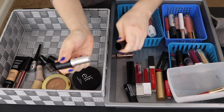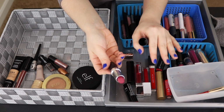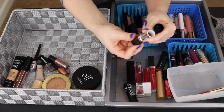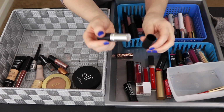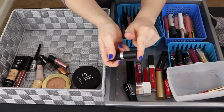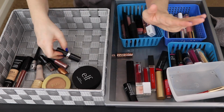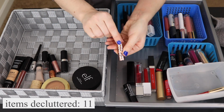This one from Terramare, I noticed recently that it smells way off. When I first got it, it smelled like vanilla, and now it smells like a straight up Crayola crayon. So I've had this one since like 2017. I bought this when I was in college, so that one unfortunately has to go, even though it is one of my favorite lipstick shades and formulas ever. This is Terramare Napa Valley. I will miss it very much, but I do have some similar shades. It's actually quite similar to this one from Charlotte Tilbury here.